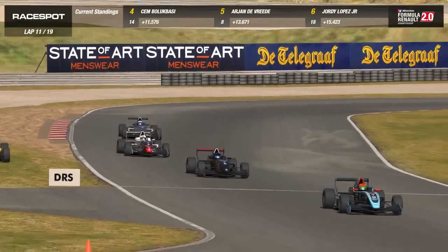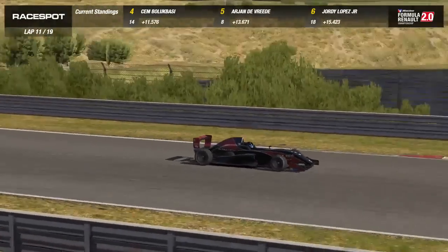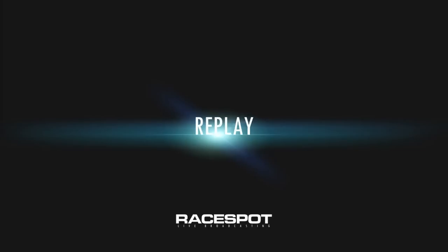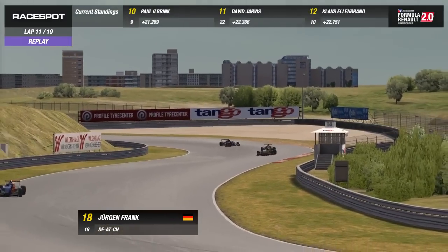Going through turn 1, Filosa was, as we got a car off. Who is that? It's Jürgen Frank. Jürgen Frank, who's actually the winner of that iRace for Belgium race we hosted earlier on in the week.